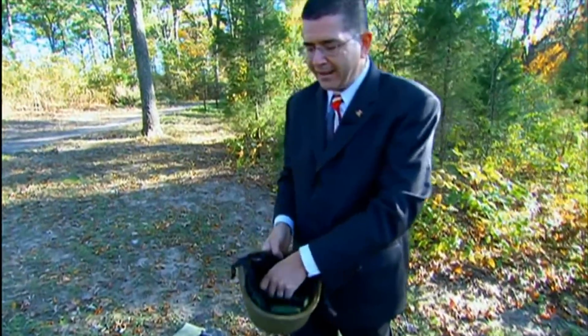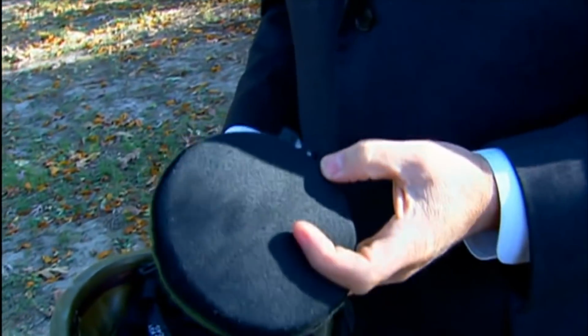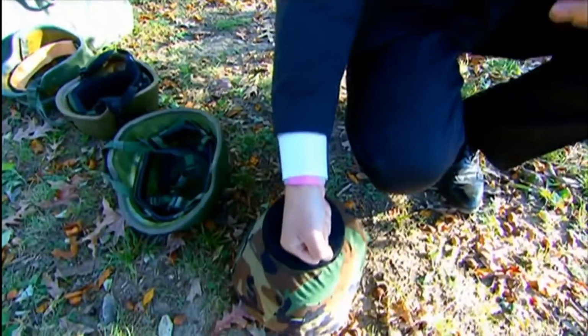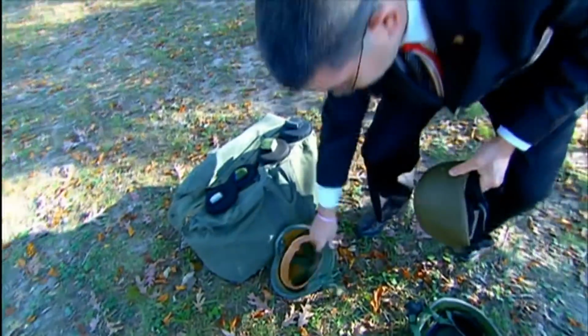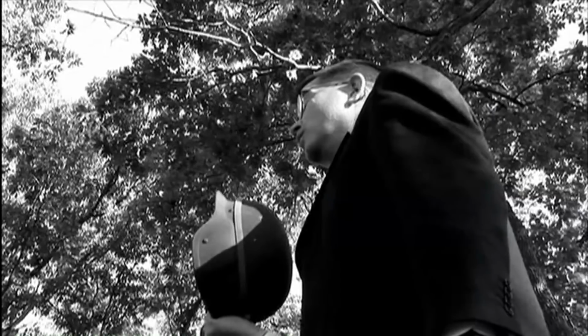The second part that we provide is a padded suspension system, and there are 7 pads that go into this helmet. I can hit this helmet really, really hard, and I am not hurt. If I were to sustain a 200G impact with this helmet, you're going to the hospital, you're not going to be feeling well for a while.